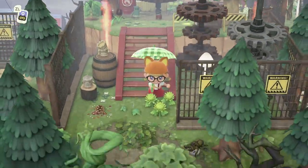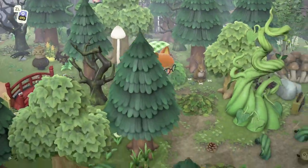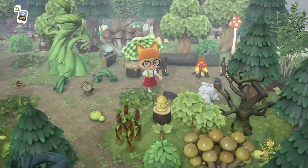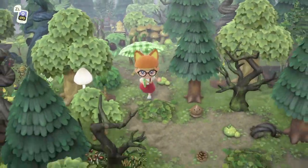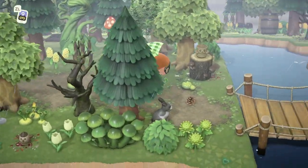Oh, what a cool part of the island. I really, really like that. All right, let me follow this path. Can I get over here? I don't think so. I gotta go back. Little tarantula there too. Yeah, wow.